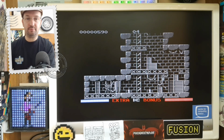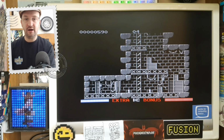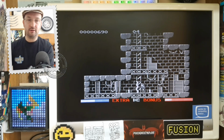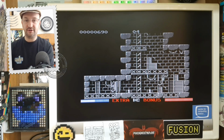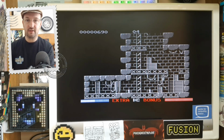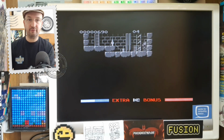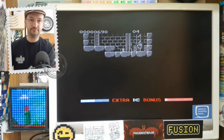Oh, is that a secret passage? Right, it is, and there's another ladder going down there. See, I thought there was a brick wall there. Oh no, the bad guy appeared from out of nowhere. Got him. Right, let's go down this and that must be another gate where we can go through. And another bad guy to beat up. Wow.